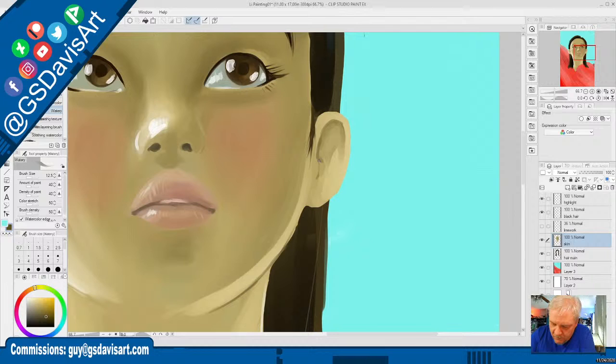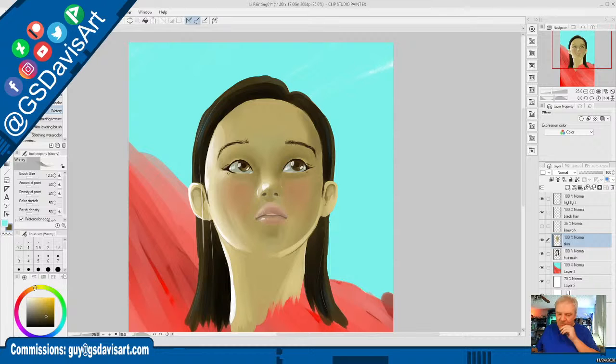You don't need to know more than just that the ear is happening, but we do need to make sure that the ear is happening correctly. And we'll go up onto the highlight layer and fix some of this highlight, which is kind of a little abrupt over there. But we'll get it.